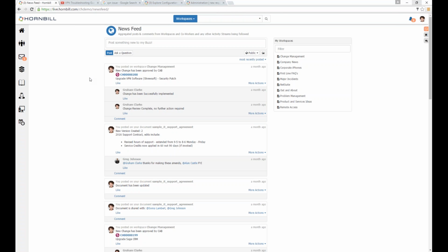This is what each analyst would see when they first log in. And what's actually happening here is the information that the logged in user is interested in is coming to the logged in user. You don't need to go looking for that information basically. So in this case, Graham, he's on the CAB. We saw that in the process side of things. So he's a member of this change management workspace. Because he's a member of that workspace, this new change has been approved by the CAB, and the process has pushed out an update to that workspace.